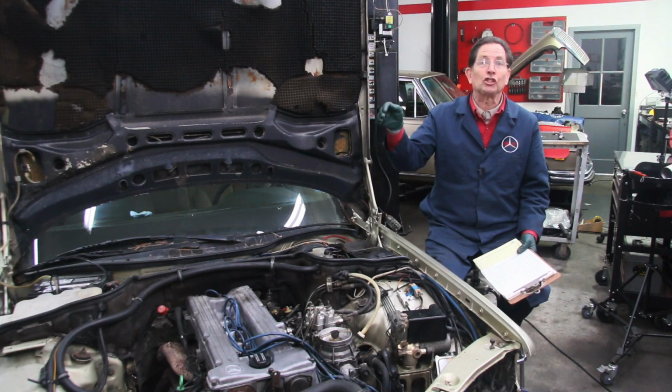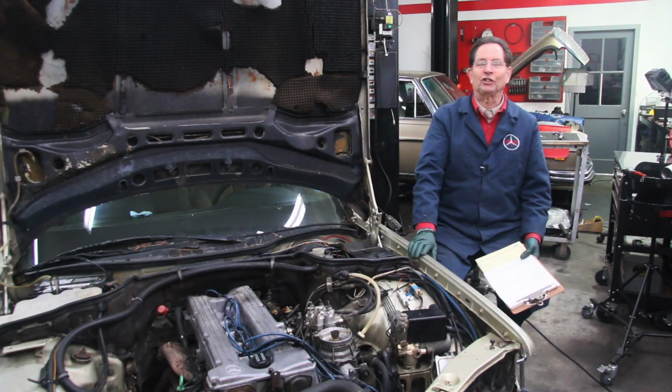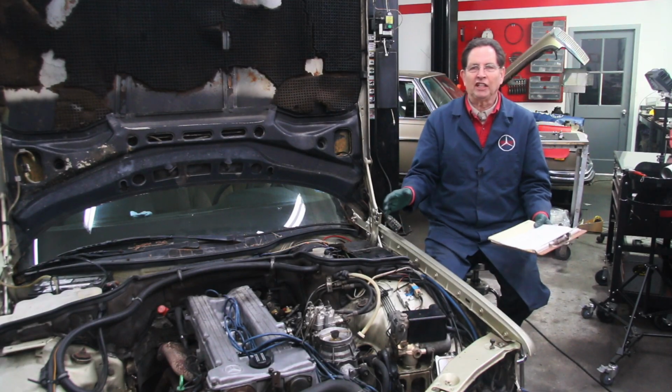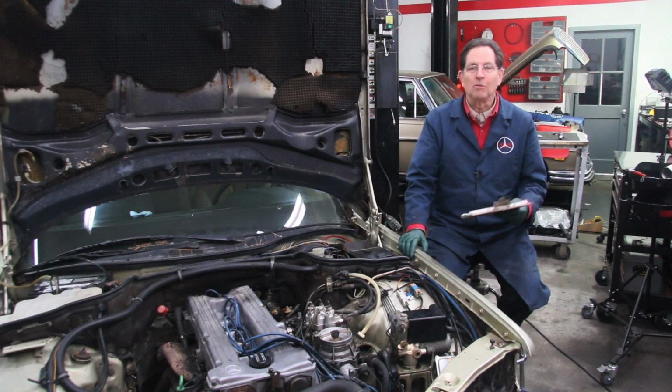A lot of times you can just look at the motor mounts and see that they're collapsed. Other times you can turn the engine off and see how it feels, and if it shakes or makes noise, it's a good indication that you may have a motor mount problem.